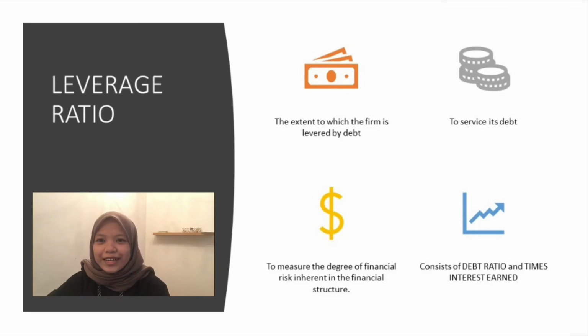Thank you, Muadz, for the excellent explanation. My name is Aliah and I'm going to talk about the leverage ratio. The purpose of leverage ratio is to measure the firm's financial structure, the extent to which the firm is levered by debt, the ability to service its debt, and to measure the degree of financial risk inherent in the financial structure. First, I will talk about the debt ratio.